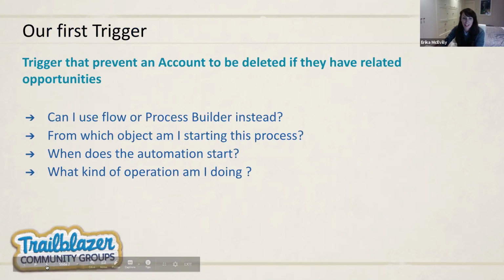So we're going to look at our first trigger. Our first trigger will be to prevent an account from being deleted if it has related opportunities. In order to create our first trigger, we're going to answer those 4 questions. The first one, for the purpose of the exercise, we're going to say yes. From which object are we going to start this process? We're going to start on the account because we want to prohibit an account from being deleted. It has to be before because we want something to happen before it is deleted. So it will be a before and delete operation.